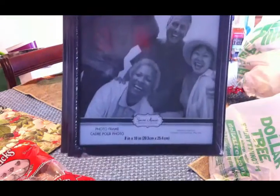I got 3 8x10 picture frames. They're exactly the same, and these are for 3 different projects that I'm going to be working on.